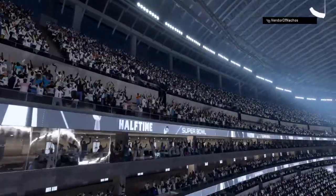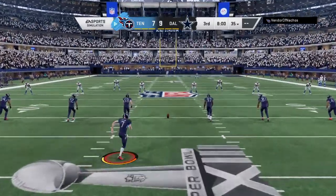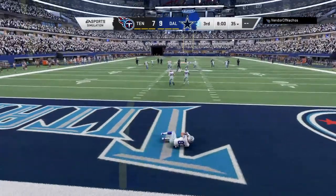So we've come upon halftime in the big one, the Super Bowl. As we send you on over to Orlando for Jonathan Coachman in our EA Sports Halftime Report. Take it away, Coach. That'll be taken in the end zone.